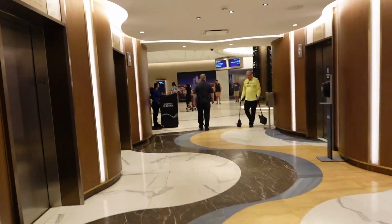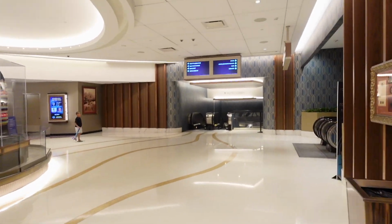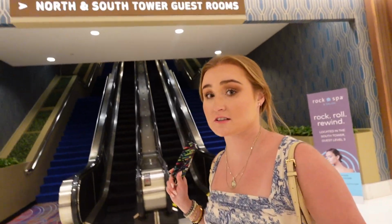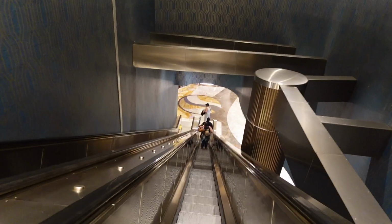However, if you really want to take the escalators, you walk back out here. You go right there. I mean, it's a bit of a journey. I will tell you, the escalator is going to save you a ton of time because the elevator does take a little while. If you're someone that doesn't like to walk, I don't know if it would be for you. So that was how you get literally from your hotel room all the way back and down to the lobby. Yep. We're still not there yet.